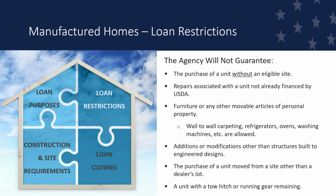Rural Development will not guarantee loans used to finance the following: the purchase of a unit without an eligible site, repairs that are not associated with a unit already financed by USDA, furniture or other movable articles or personal property. Wall-to-wall carpeting, refrigerators, ovens, washing machines, or similar items that are typically conveyed with a dwelling are allowed. Additions or modifications are also ineligible except for porches, decks, or other structures that are built to engineered designs and inspected and approved by a local building official.